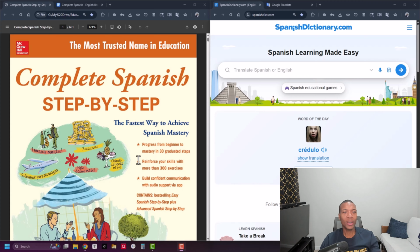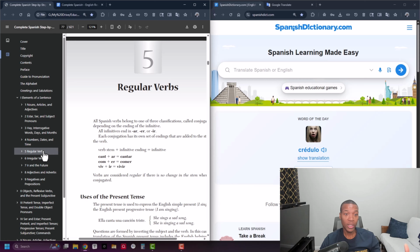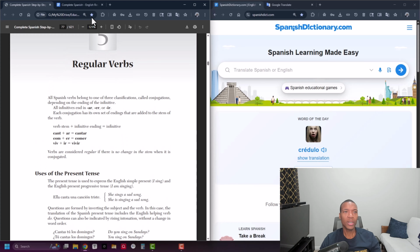Okay, we're back in Complete Spanish Step by Step, and I'm going to be translating the English translations of the Spanish exercises in Chapter 5 of Complete Spanish Step by Step. Chapter 5 was regular verbs, so this is where they first introduce the concept of verbs in detail, and it's a pretty big number of verbs, I believe, in this chapter.